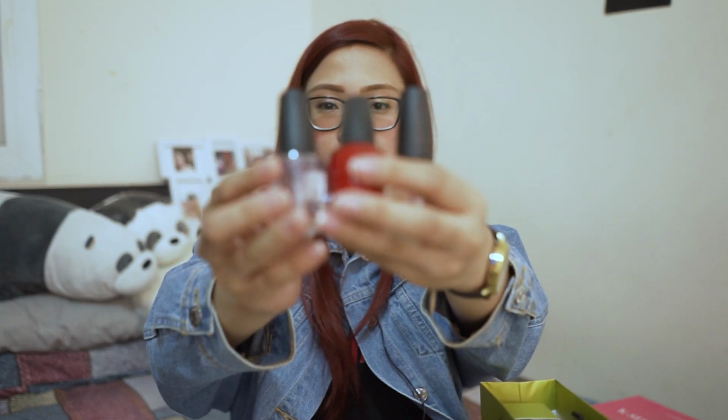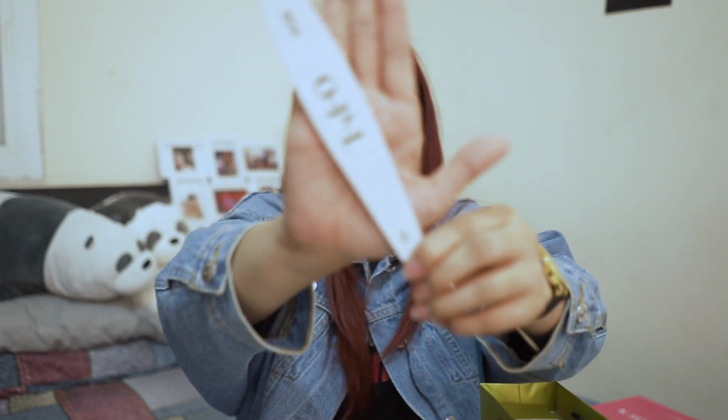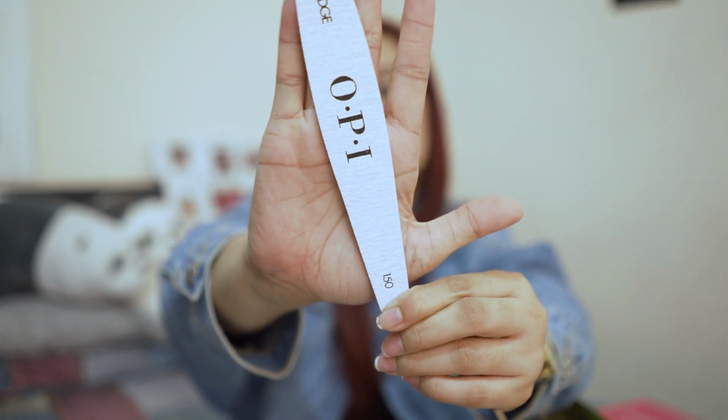And then I have here 3 OP. If I'm OP, right? OP siya, OP. 3 nail polishes. So one is a red nail lacquer. And then one is a natural base coat and one is another top coat. So kompleto na siya. Guys, hindi pa. Ito na yung pang kompleto niya. So this is a OP Edge 150. So this is a nail file. Actually, this cost 20 dirhams para sa nail file na to. It's really nice.